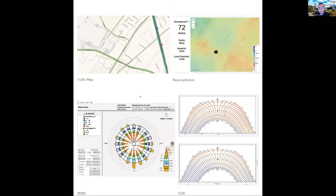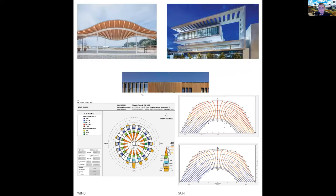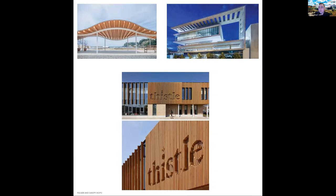Initially, when we first started, we looked at climate, wind, sun analysis, traffic, and even noise pollution. And from there, we designed our project and came up with a particular design that solved all these different issues. We also looked at, since we had five different buildings on our site and different outdoor areas, different examples to come up with ways we could create a similar language so that our buildings are not so foreign to each other or so different from each other. For this reason, we used a facade system on all our buildings to reduce heat gain and also create a similar language that combines the entire project as one.